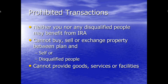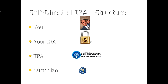So this is where these things get a little intricate, and we love to talk to our account holders and whoever calls and just say, hey, tell us about your deal. What are you looking to do? Who's involved? Who are these people? How are you related? So that we can understand, because if you commit a prohibited transaction, the IRS can distribute your entire IRA to you, plus penalties and taxes. So it can be a kind of an unpleasant experience, and we definitely want to help you avoid that.